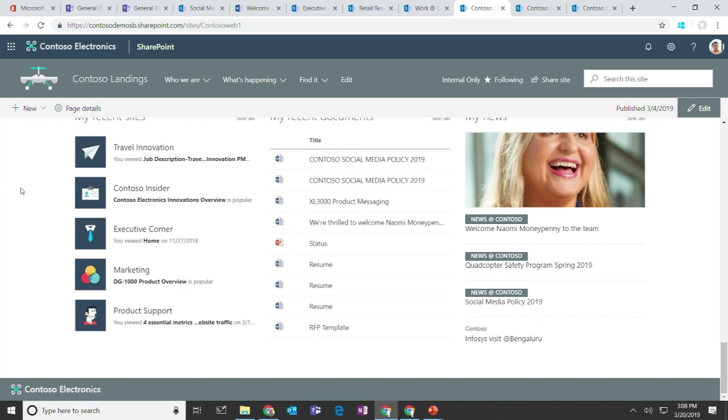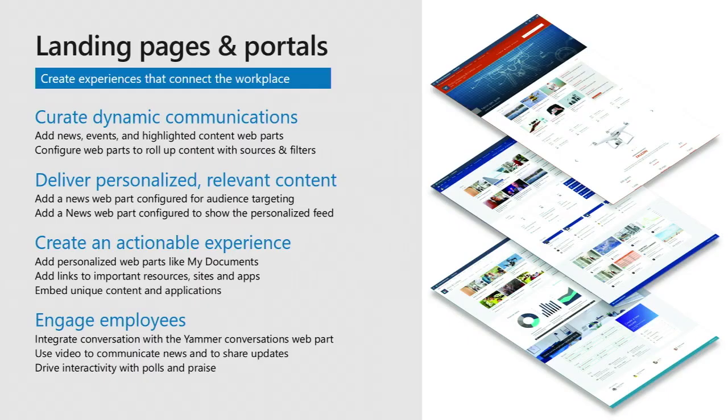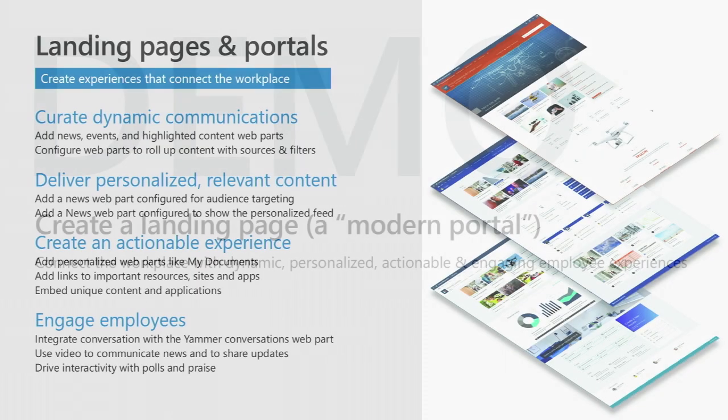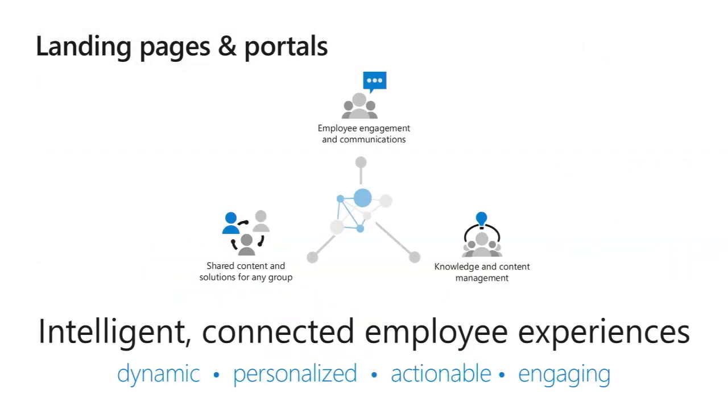So with web parts, with SharePoint pages and sites, you can really power a variety of scenarios in the modern workplace. So to sort of bring this to a close here, we've done all of that stuff. The modern intranet really does allow you to connect the work that's happening on your teams, that's powering teamwork inside of Microsoft Teams, the employee engagement and communications experience that is allowing you to keep the organization informed, up to date, and engaged in the mission of the organization, and the knowledge and content management you're doing across the organization.